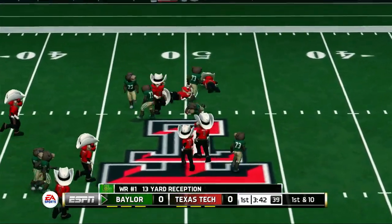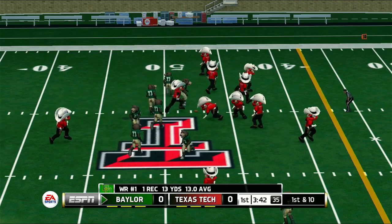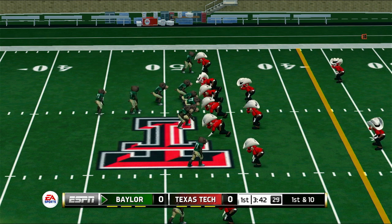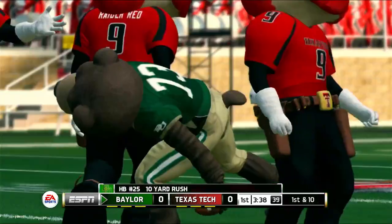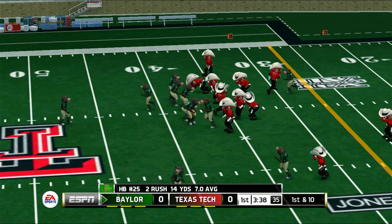And he's hit before he can go anywhere. That one goes for good yardage and a first down. Yeah, that's just a nice gain on second down. That makes it first and 10. Gets out to about the 37-yard line. That's good for 11 yards. Not over here. First down.